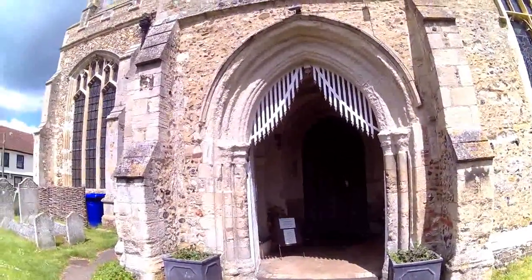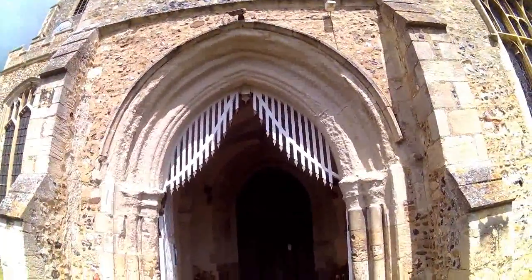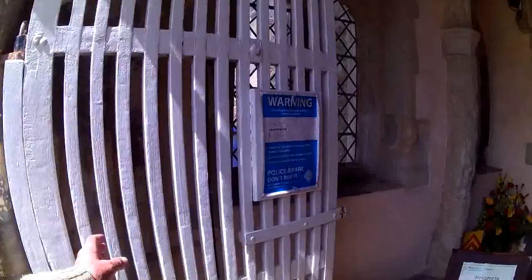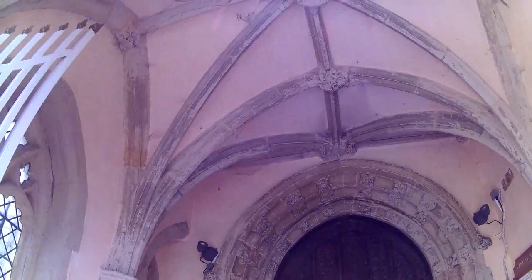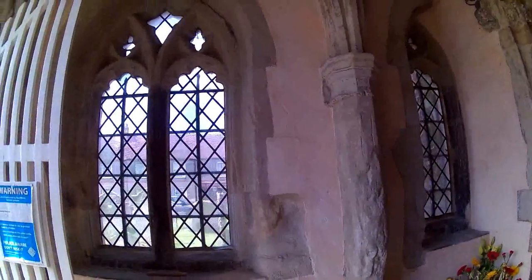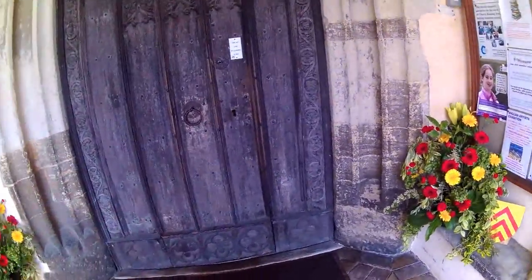Here we are at one of the three main entrances to the church. This has got a sort of a clock affair up the top and very old weathered arch. Pot there. Got wooden gates that can be closed. This is really nice. Look at that. We've got a lovely ceiling. Look at that. And the arch. That's beautiful. That's just lovely. Got two windows on this side, one bigger than the other. Oh, that looks quite old, doesn't it? Fantastic flower arrangement each side of the door.